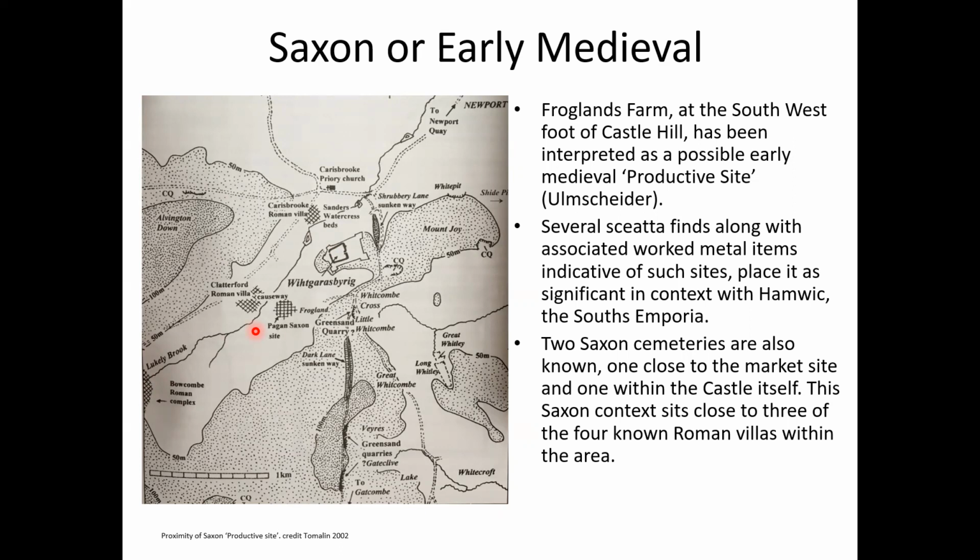So this could mean that it's a really important site for the island. It could be our central place where the administration was taking place, where people were gathering to trade. And also, because it's on the Lukeley Brook, which is feeding into the Medina, it could be that it feeds into a wider network of trade in context with Southampton. At that time, we were calling it Hamwick, which was the central trading place in the south of England.